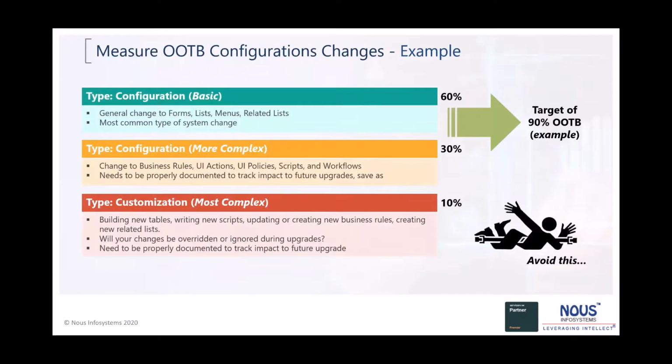This is another stat that you need to keep in mind. Simple configurations are normally the ones where the general changes to forms, lists, menus, and related lists are done. And this is the most common type of system change that's done. 60% of the changes are basically in this category.